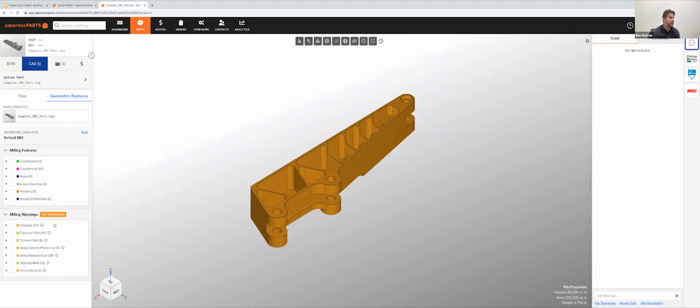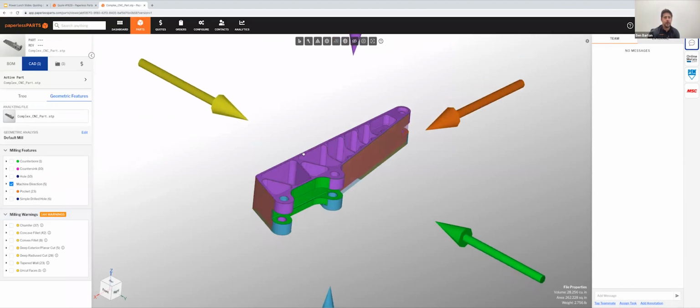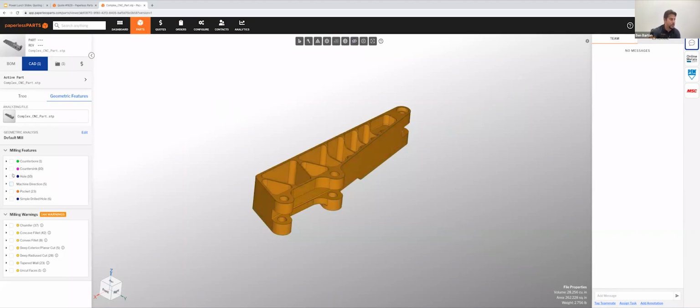So, we've got this part here, and on the left-hand side, you're going to see, okay, great, we've got all of these manufacturability warnings that were identified. We're going to identify, hey, how many setups are there, right? Estimated setups based on the normal directions. You can see one counterbore was identified, countersinks were identified.